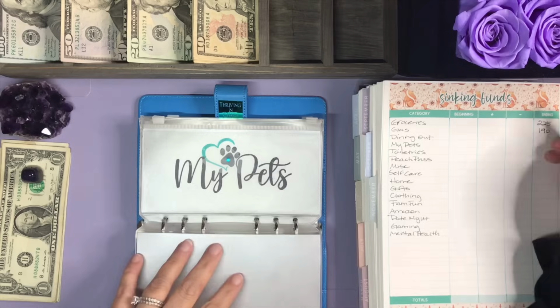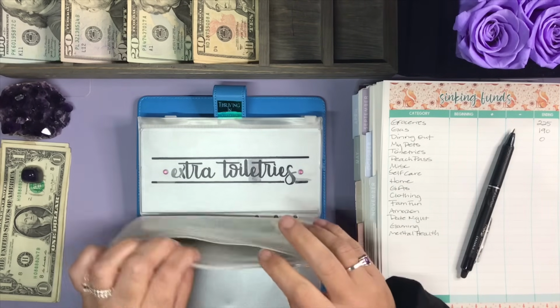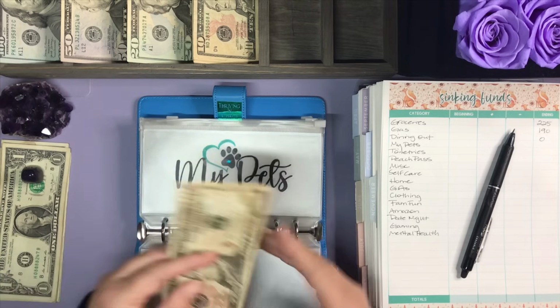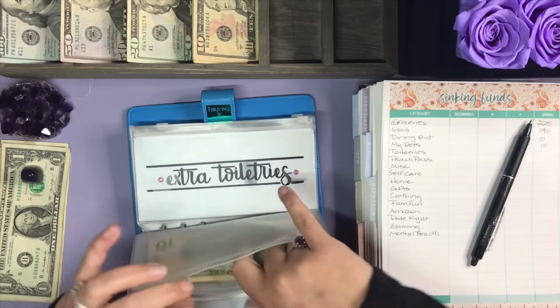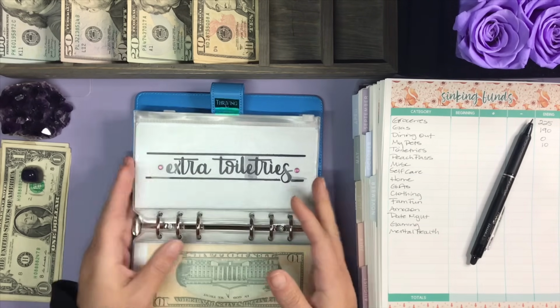Dining out is and always will be empty. You don't see me use that. I might take it out because I do use it on my own, so you might not see it in the new year, but we'll see. My pets, we have 10. We just bought a bunch of pet food and stuff, so we're good for a while.